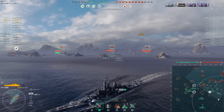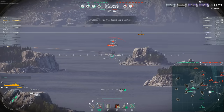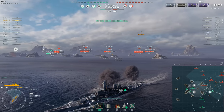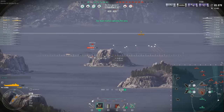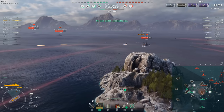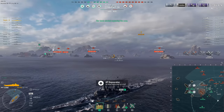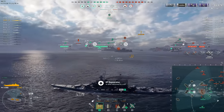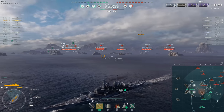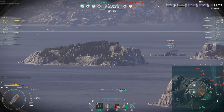Now, the thing about that key area when it appears is there's another very interesting mechanic with the capture point, and it has just become available in arms race. If you look at the map, you can see that central key area, and it's a fairly big capture point. But as the battle goes on, it gets smaller and smaller and smaller, which forces the ships into close combat and can make the last 5 minutes or so of an arms race battle very interesting indeed.